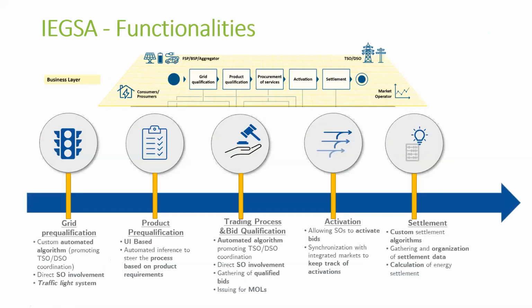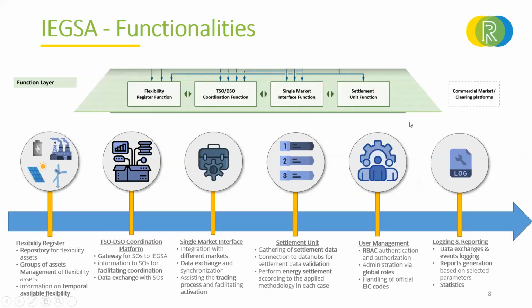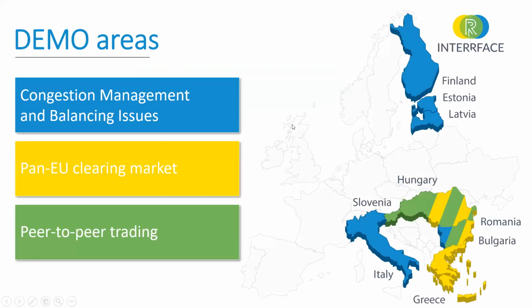Very briefly, the core processes of the IEGSA platform are grid qualification, product pre-qualification, trading and bid qualification processes, the activation of the bids, and the settlement. There are also multiple additional functionalities which reside within the main blocks of IEGSA. I will not go into details on that. You may also see the pre-recorded previous sessions.